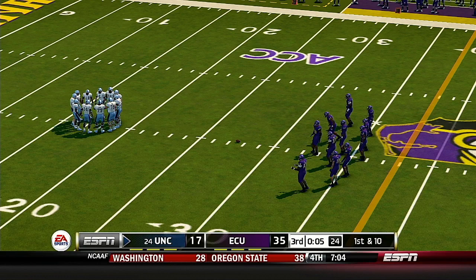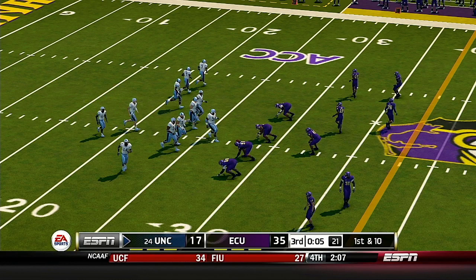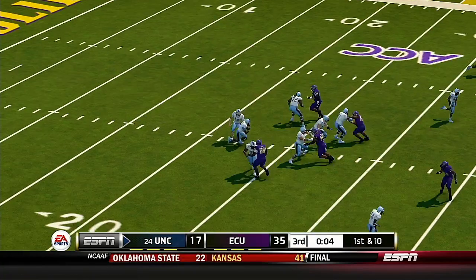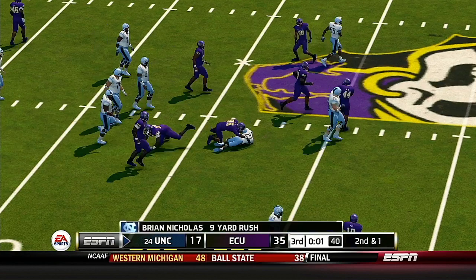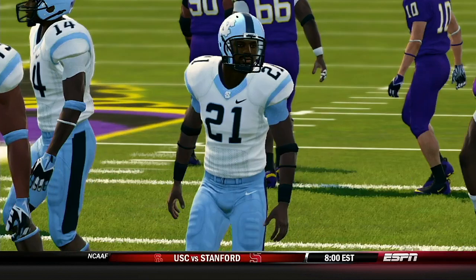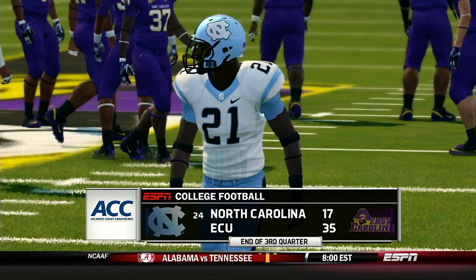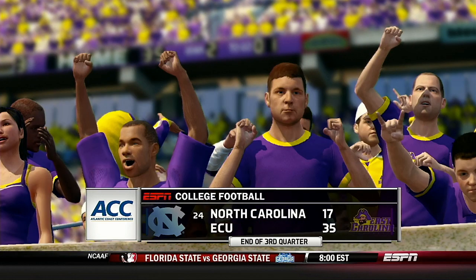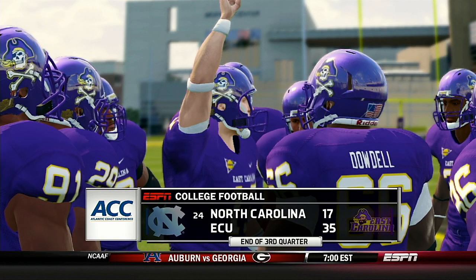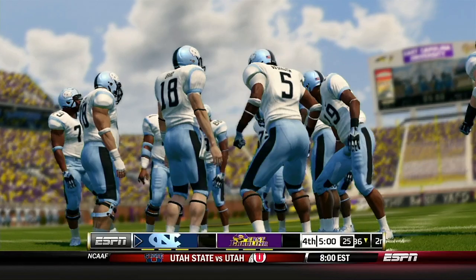The last time this offense had the ball, it was three and out. Down two possessions, this offense has to step up and capitalize on this possession. Tackle at the 36. They're just one quarter away. The Pirates with an 18-point cushion. Into the fourth quarter now, and we're back to the action.